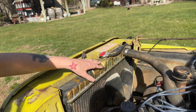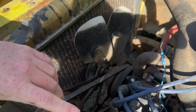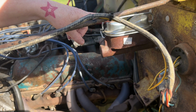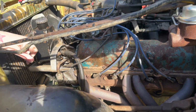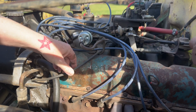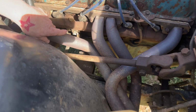We've got a radiator, our fan. We've got our pulleys and belts going over here to our power steering unit. And this is the master cylinder for our brakes. It's a nice little compact V8. You can see the exhaust headers going down.